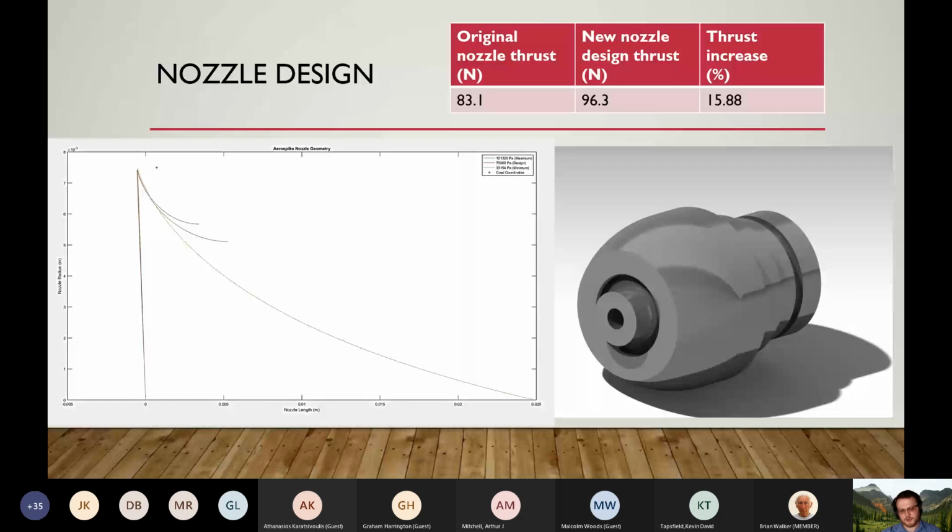And how the aerospike nozzle really works is it allows the gas to expand down the surface while allowing the flow to form this shear layer on top of the gas. And that allows the expansion fan to generate a compression shockwave, keeping the gas at the ideal expansion for the external pressure at all times.